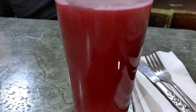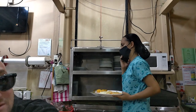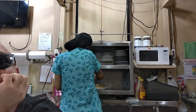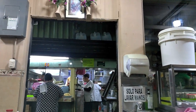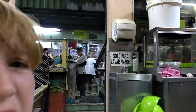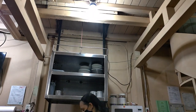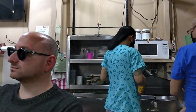This is the drink that comes with the quesadillas that we ordered. So this thing just brought down some food, guys. It's like a little elevator for dirty dishes and fresh food. And that's also where they make some of the food, across the little street. Not a street, it's a hallway. Across the hallway. Ooh, there it goes. She pulled it back down, guys. So it did not disappear. You fill it up with dirty dishes.